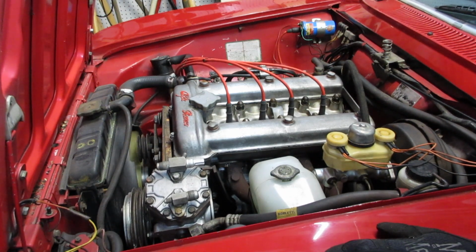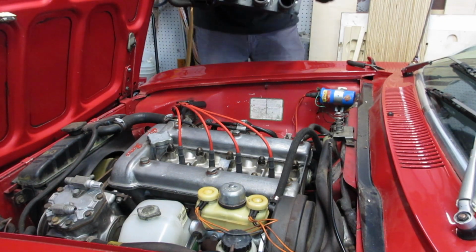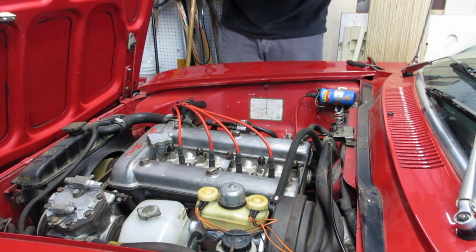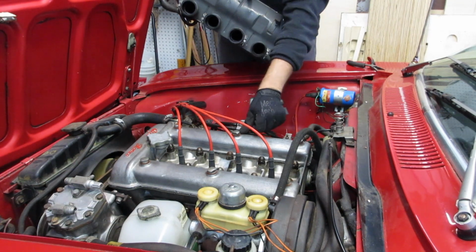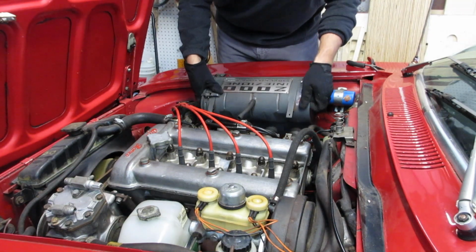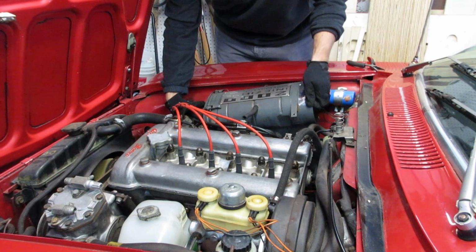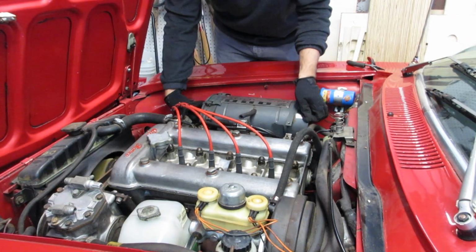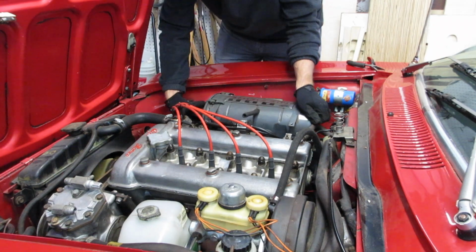Okay, well, it was a spark plug. Before I get too far along on this, I don't want to run it too much without the air cleaner being on, so I've taken this thing on and off so many times that I'm getting pretty fast at it.